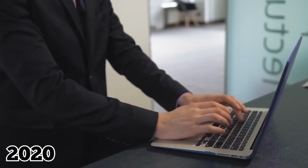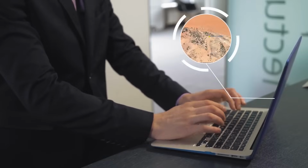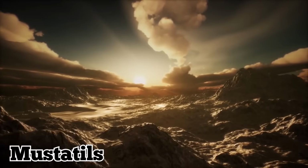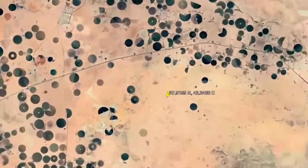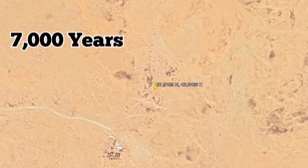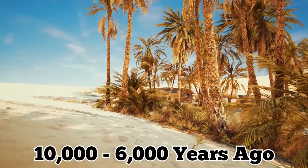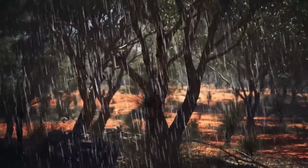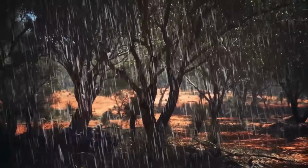In 2020, experts detected over 100 strange stone structures in the Nafud Desert using Google Earth. Known as mustatils, they represent a newly discovered type of structure, and they're incredibly ancient, with some dating as far back as 7,000 years. Between 10,000 and 6,000 years ago, Saudi Arabia underwent a green period. Unusually high rainfall led to the unusual presence of greenery, making the region more livable than we know it today.